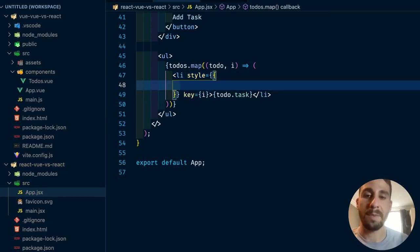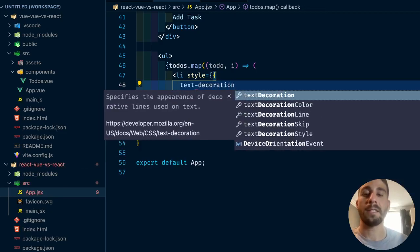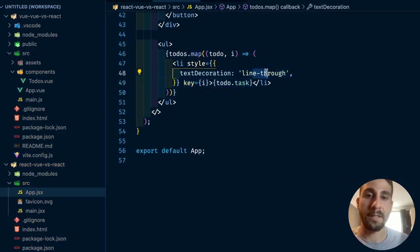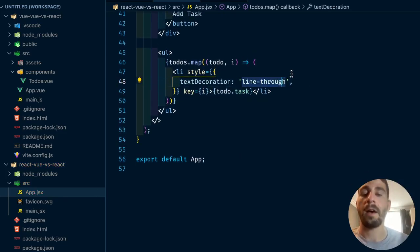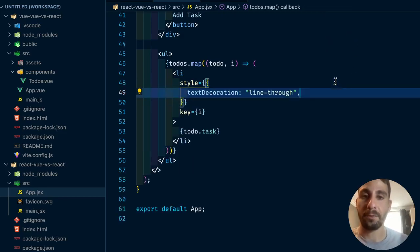We want the style to be text decoration. But since we're doing inline styles in React, the way that it works is you change it to camel case like this. So we want the text decoration to be line through. There we go. Now this is a string, so it doesn't matter how it's formatted. In fact, it does matter, but you don't have to change it the way that we had to with the name would have been otherwise. So we're going to set the text decoration to line through. So let's take a look.